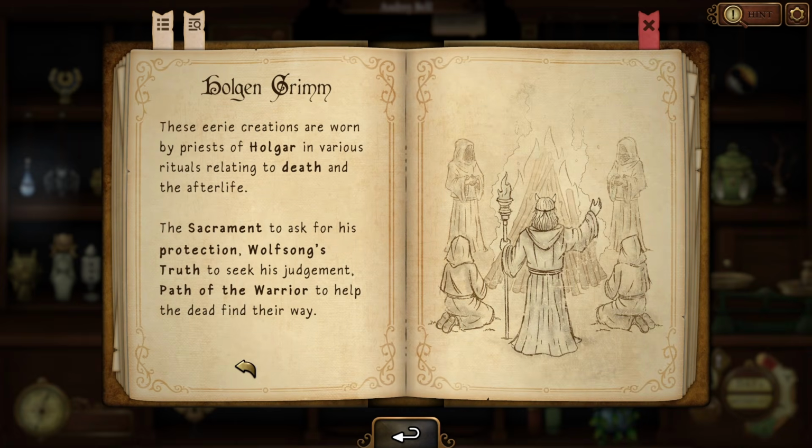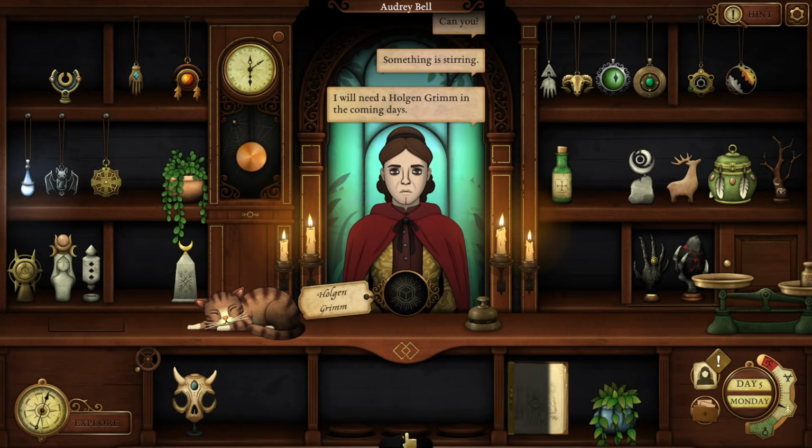Holgen Grimm. These eerie creations are worn by priests of Holgar in various rituals relating to death and the afterlife. The sacrament to ask for his protection, Wolf Song's truth to seek his judgment, path of the warrior to help the dead find their way. All right. So it's something that's worn. It's related to death. Oh, there is a symbol for death, isn't there?